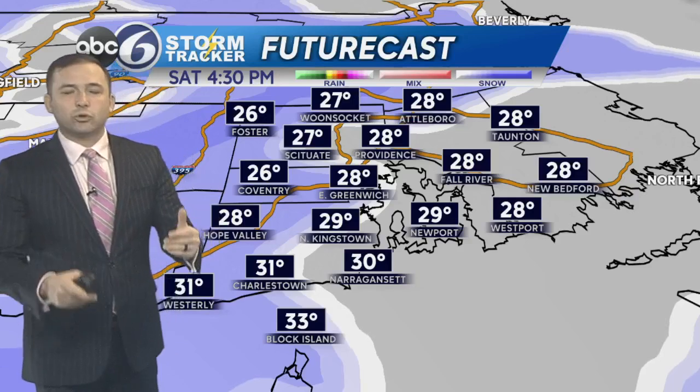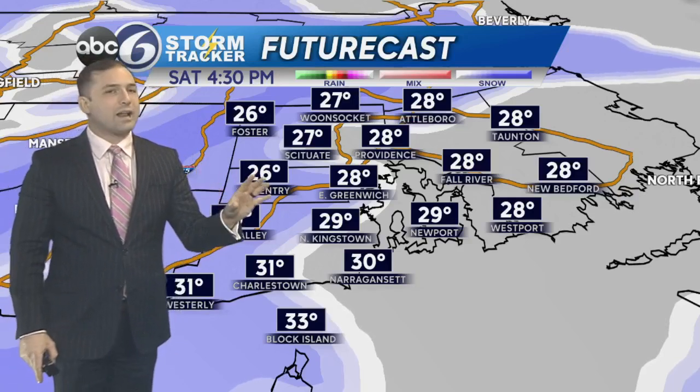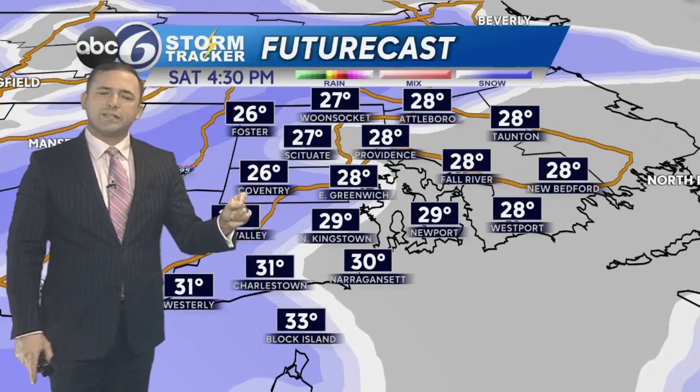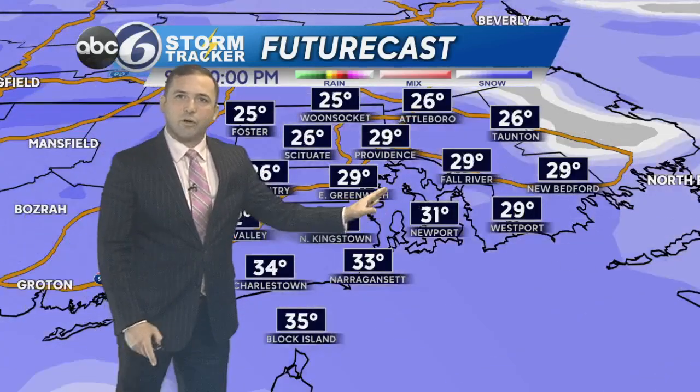And when you hear about ice storms, you hear about how treacherous they are. They do not happen very often, really everywhere, but certainly not here in southern New England. However, we could get a little bit of an icy glaze out there on Sunday morning.